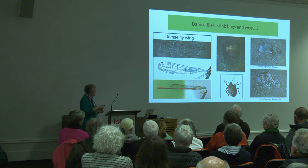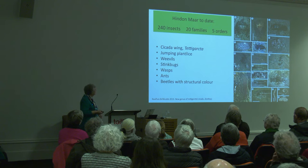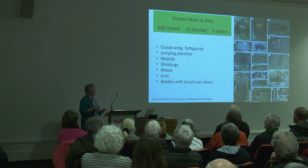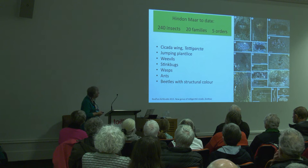We've only worked at Hindon Maar for a couple of years and then COVID hit and he had to go back to Germany. Already he's got about 240 insects in 20 different families and 5 different orders, and they include a cicada, which today only lives in Tasmania, jumping plant lice and weevils and stink bugs and beetles with structural colour, all sorts of interesting things. And also more galaxiids.